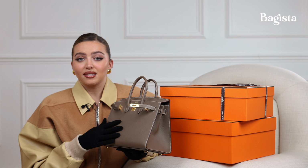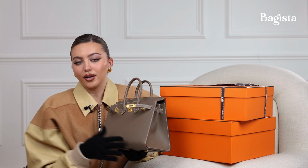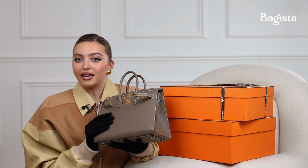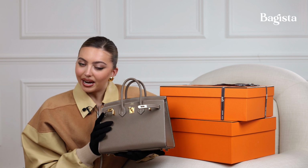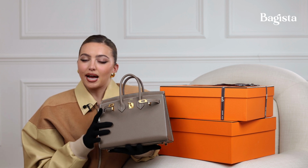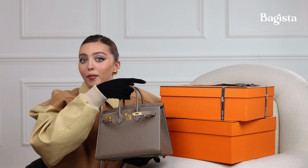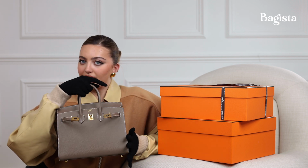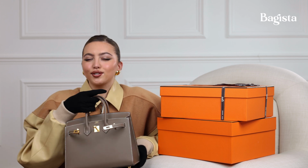Being the Cellier Birkin, so having these hard edges here, and also being in Epsom leather, this bag is so hard wearing. It's gonna keep its shape amazingly. It's not gonna sag or get loose with age at all. She's got a little bit more of a boxy look than a Retourne Birkin, but personally, I love that. I think it looks so chic.